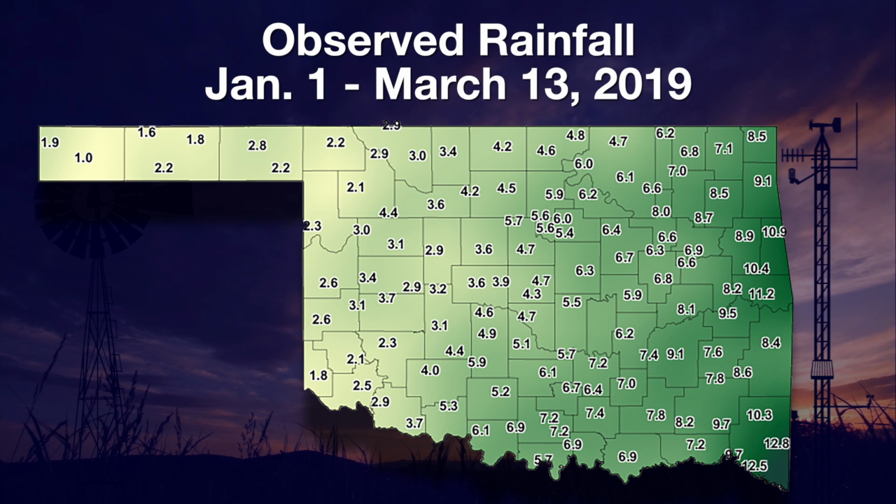Now as we look at the amounts from the year to date, so the beginning of the year to the current date on the Mesonet, this is basically a climatological rainfall map for the state because it shows the lesser amounts across western Oklahoma, increasing dramatically as we get into eastern Oklahoma. So 2 inches plus across western Oklahoma, greater than a foot in some areas across southeastern Oklahoma, 8 to 10 inches as we go farther north.